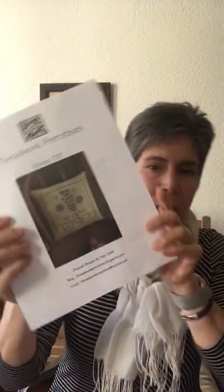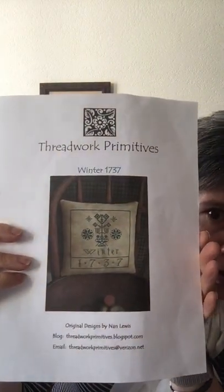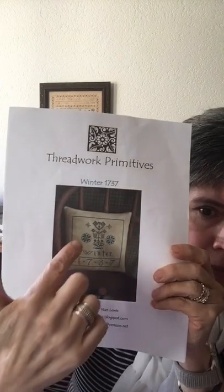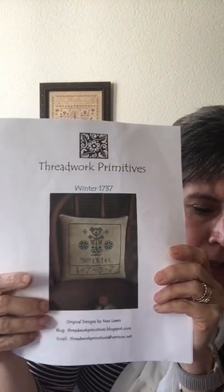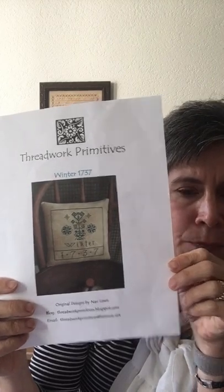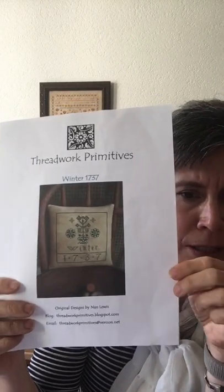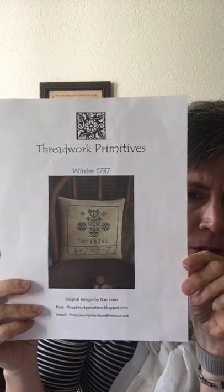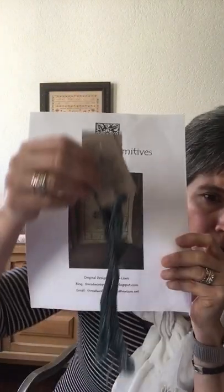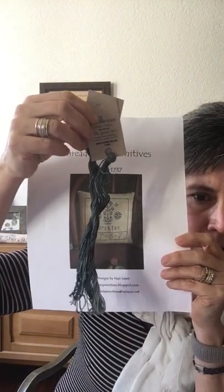And I'm going on to this one for this week. This is Threadwork Primitives, Winter 1737. And I've coffee dyed the fabric. It's prairie cloth, which is an interesting cloth. Speckles in it. Is pretty stretchy. It's not ironed, so that's why I'm not showing it to you. But I did coffee dye it, which is what the instructions say, and I'm gonna have to stitch over two, but I will do it.